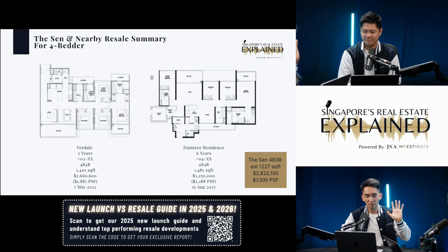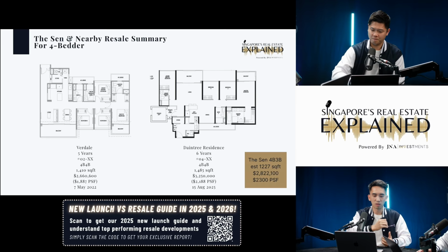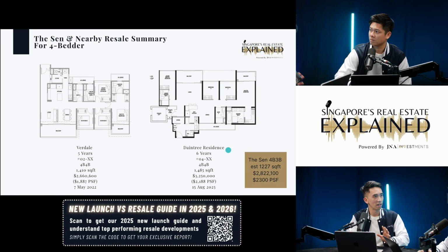But to take note, even at 2022 at 1,008 per square feet, they're actually reaching the end of the launch. So the price actually has shifted from 1,000 to 1,008, so it's on the higher side. Most of them got about 2.4 million back then. Okay, and meanwhile, for Daintree Residences, 3.25 million transacted recently in August 2025. I guess it's someone who may not know that the SEN is coming out, and with a better location near Upper Bukit Timah, people are willing to accept this kind of pricing at about 3.25 million, at close to 2,188 per square feet, highest transacted within the same area.